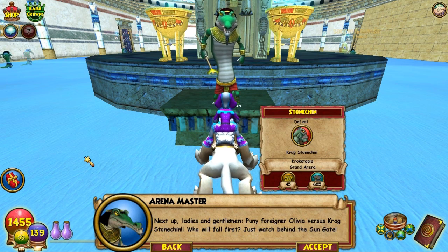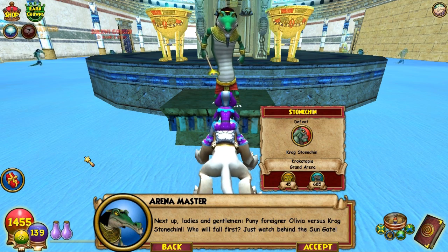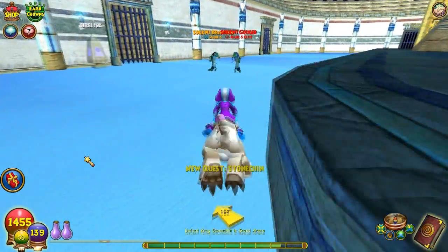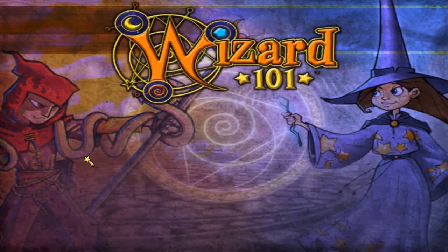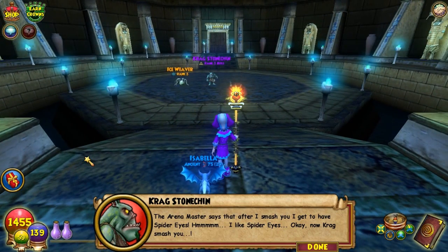Next up, ladies and gentlemen, puny foreigner versus Crag Stonechin. Who will fall first? Ooh. Just watch behind the sun gate. Let's go do it. Here's the sun gate. Here we go. We got this, guys. The arena master says that after I smash you, I get to have spider eyes. I like spider eyes. Okay, now, Crag smash you.